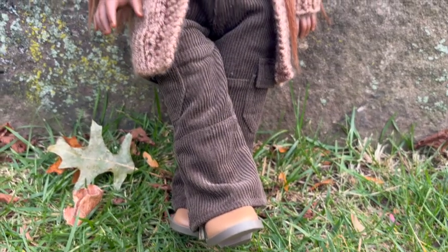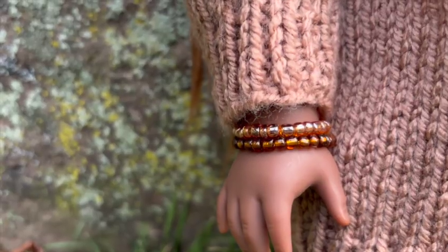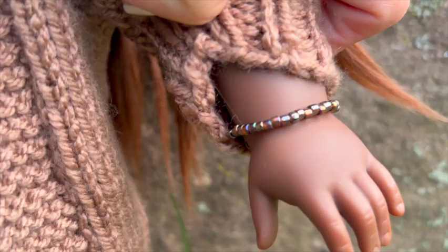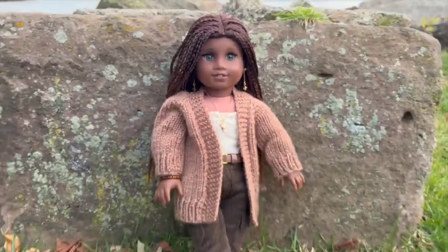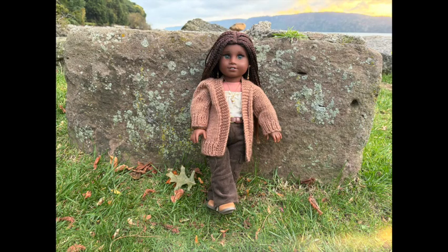Now let's take a look at her bracelets. I used glass beads for her bracelets, and I think they match perfectly. And that's a wrap for her. What do you think of her outfit? Would you dress your doll like this? Let me know in the comments.